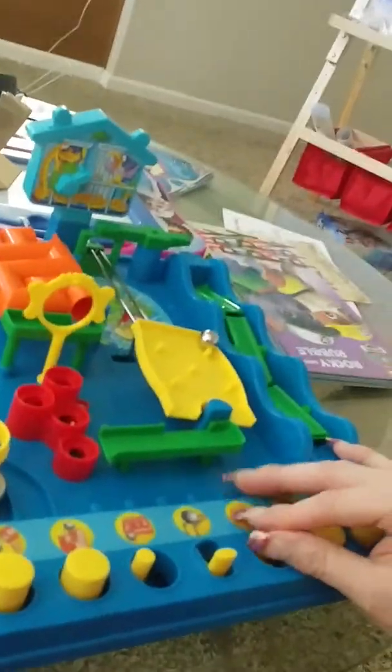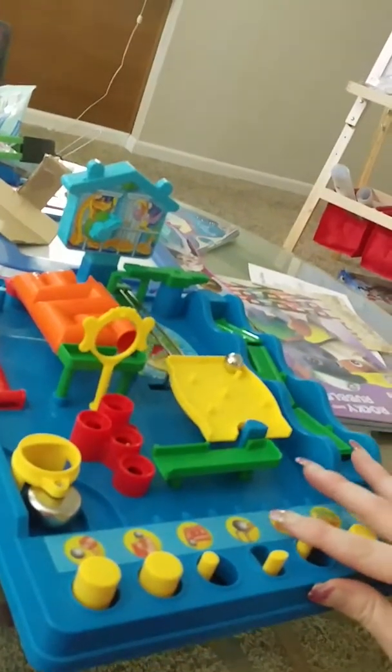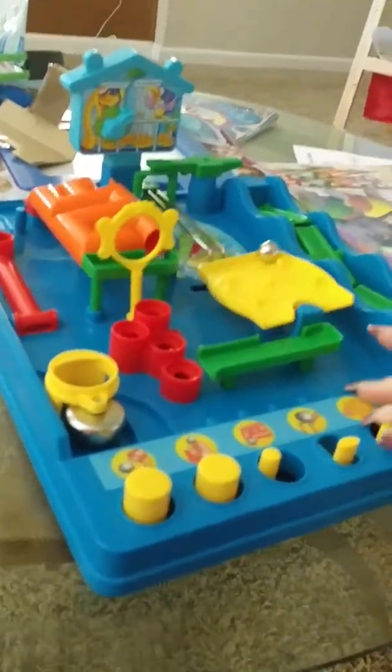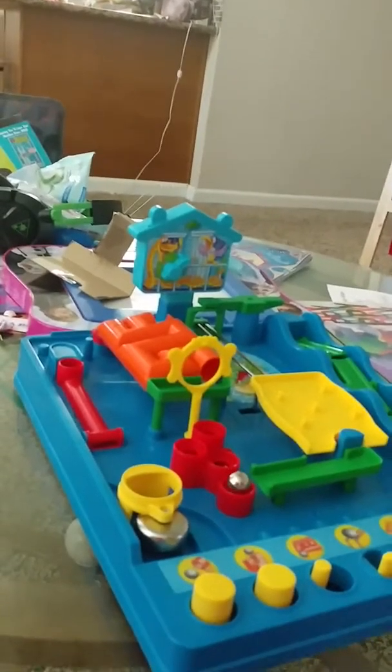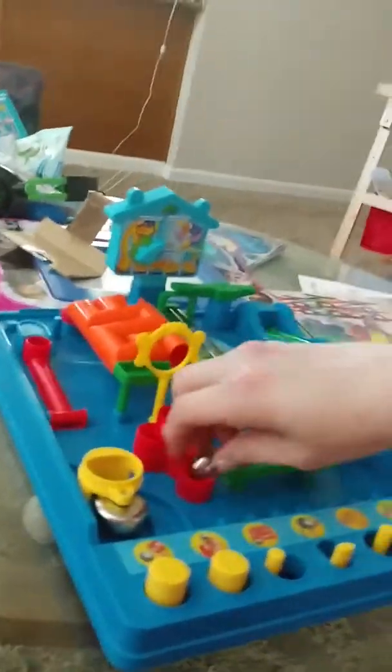And Bun Bun's barking. And he's going crazy again. It kind of takes your time on the table in the maze. Right, Mommy? Oh, Savannah! Savannah!